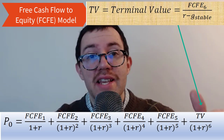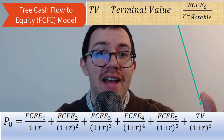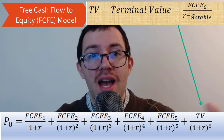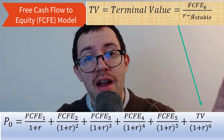I also need a discount rate to discount those cash flows back to present value. Given Deere's balance sheet, I think a bit of a higher discount rate is in order. Now, they have a very solid business. They're a household name. I don't think we need to be getting to 9 or 10% discount rates here, but the discount rate should be a bit higher.